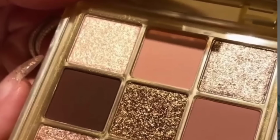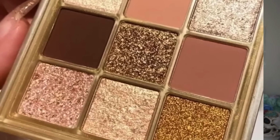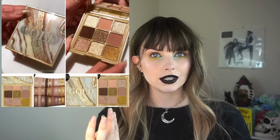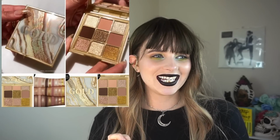I love gold. If you've watched more than one of my videos, you've probably picked up on that. I love gold themes, especially in makeup. This is beautiful. I think what's drawing me to it the most is the textures. I think it's really cool that there are usually interesting patterns in Huda shadows lately, and the textures just look really appealing. Like I want to touch them.